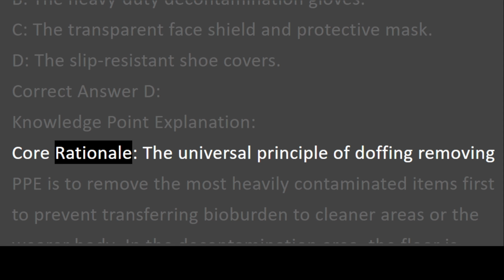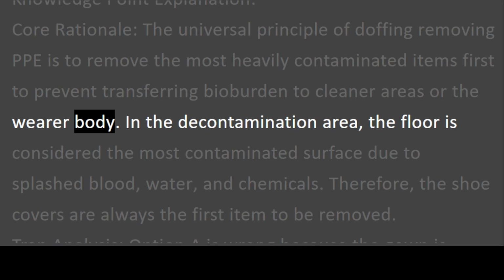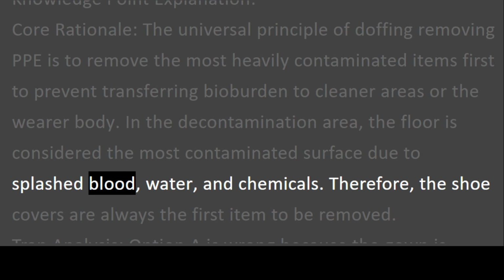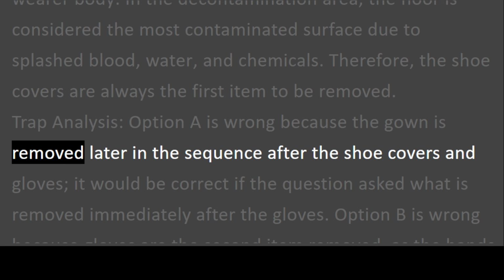Core rationale. The universal principle of doffing, removing PPE, is to remove the most heavily contaminated items first to prevent transferring bioburden to cleaner areas or the wearer body. In the decontamination area, the floor is considered the most contaminated surface due to splashed blood, water, and chemicals. Therefore, the shoe covers are always the first item to be removed. Trap analysis. Option A is wrong because the gown is removed later in the sequence after the shoe covers and gloves.